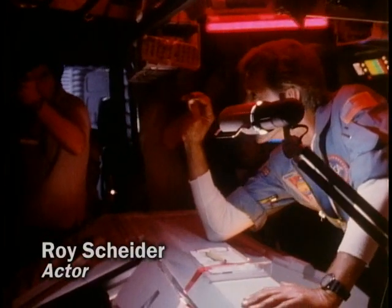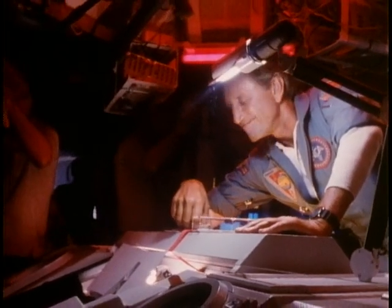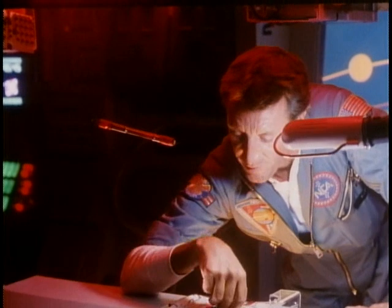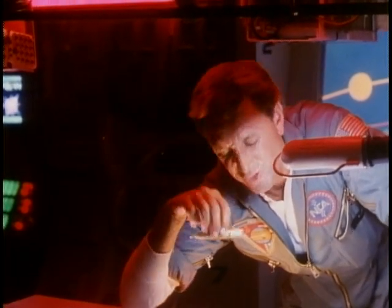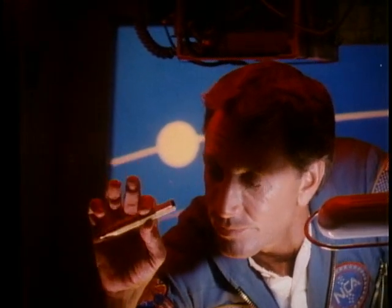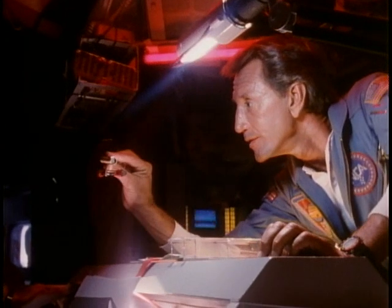We have enough fuel in the Discovery for a launch. You have enough fuel in the Leonov for a trip home. You have enough fuel in the Leonov for a trip back home. Discovery. You have enough fuel aboard the Leonov for the trip home.